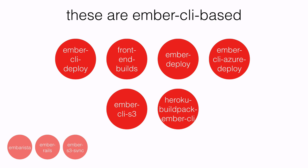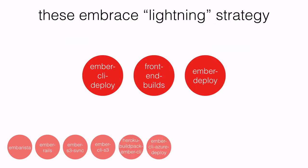Out of those, these are the ones that are ember-cli based. We've got ember-cli-deploy, front-end builds, ember-deploy, and a couple others here, like the Heroku build pack. Most people probably use that. If you whittle it down a bit more, these three embrace that lightning strategy of deploying to Redis and S3.